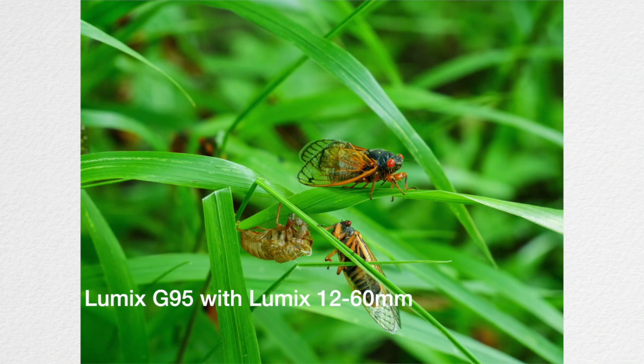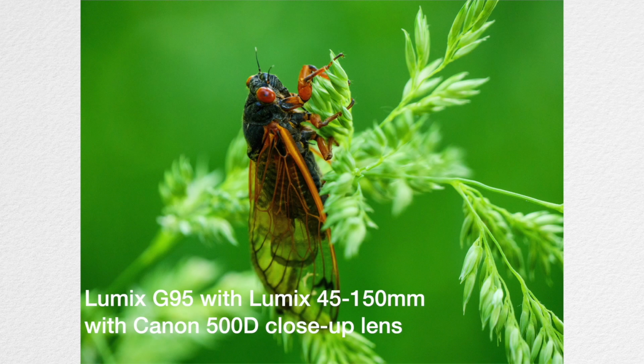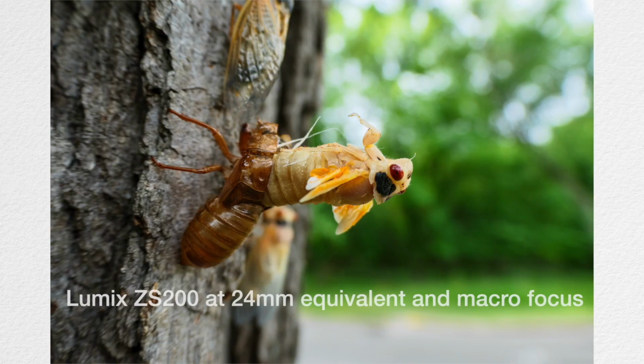Oh, the cicadas, I should mention before I go. We have a periodic cicada emergence here. I was out here yesterday, and there's a nice little grove of maple and oak trees a bit that way, and tons of them were coming out. So I got some pretty good pictures. If you're in an area where this is happening, I was just using my G95. The kit 12 to 60 gave decent results. I also have my 45 to 150 Lumix lens, and I used that with the Canon 500D close-up lens, not to be confused with the Rebel that was called the 500D outside North America. We got some pretty good images. But they evidently are not making a lot of noise yet, because if they were, I wouldn't be recording here, because it would be deafening.